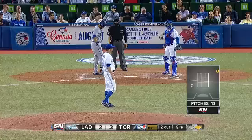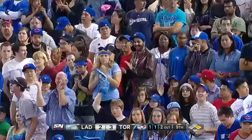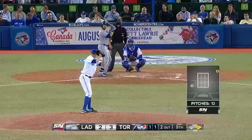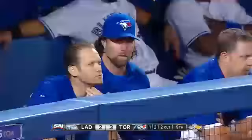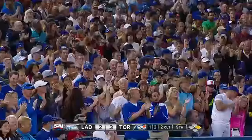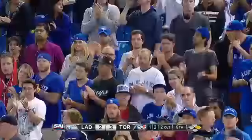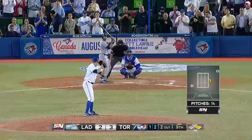Casey Jansen looking for his 19th save of the season. He is 18 for 19 in save opportunities. One and two. He's got that outstanding command. Against the lefties, he likes the back door, that cutter. He can push you off the plate if he needs to. Here's the 1-2. Puig is running.